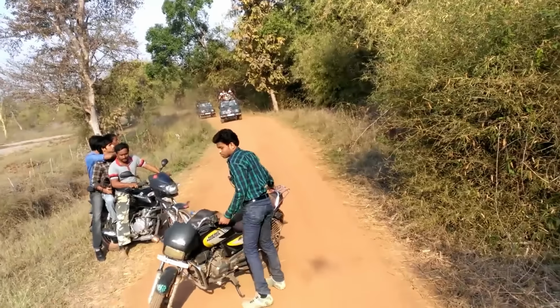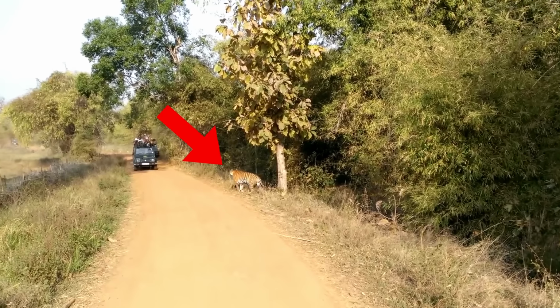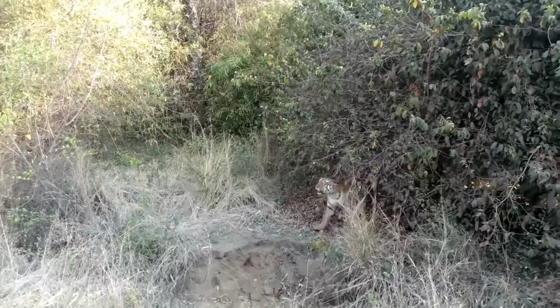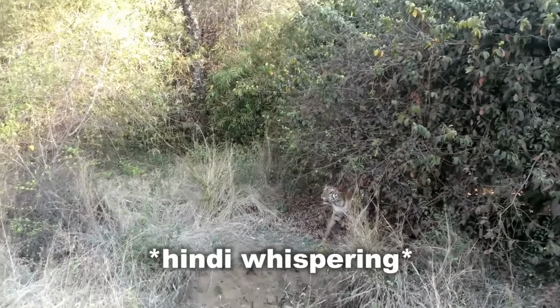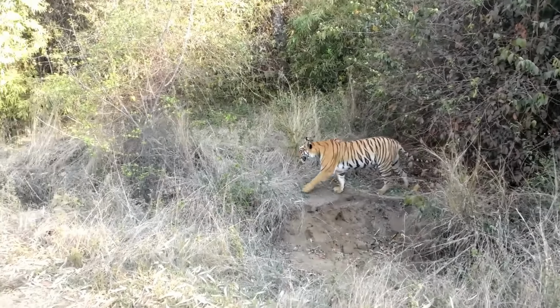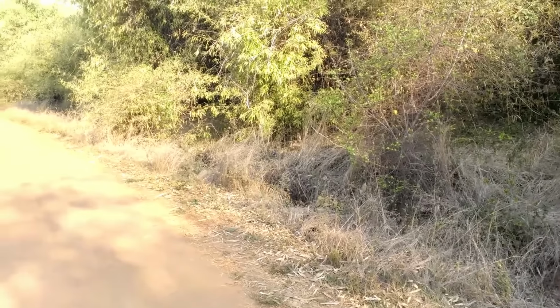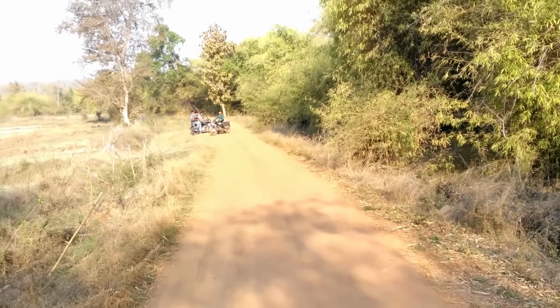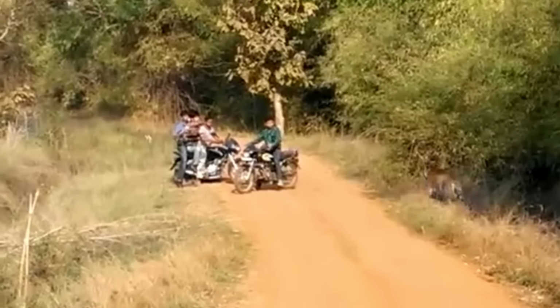Number 4. On a rural road in India, a few innocent civilians were unlucky enough to come way too close to a fearless tiger trying to mind its own business. Originally, they quickly begin recording after spotting the animal walking out of the bushes just a few feet away. With everyone there absolutely frozen in fear, the predator begins calmly walking alongside the dirt road towards another group of terrified civilians.